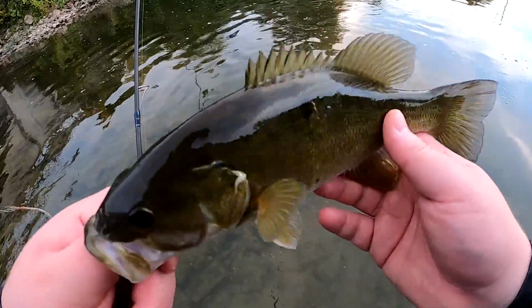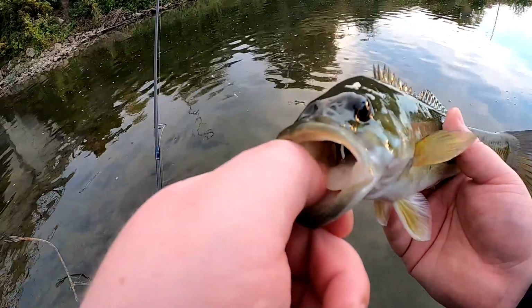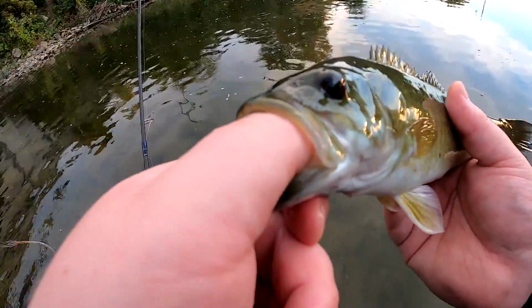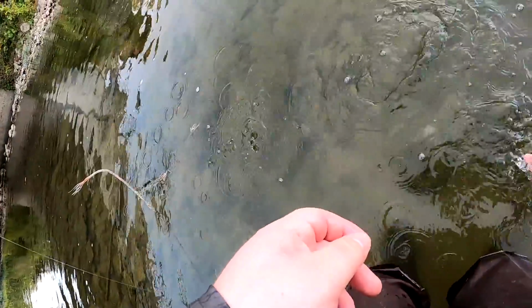Good looking fish. Oh, he's chomping that. Oh man, he's biting me. Look at that. Look at him go. Look at him chomping on me. Chomp, chomp. Hungry little dude. Here, go catch a fish. Or a craw.